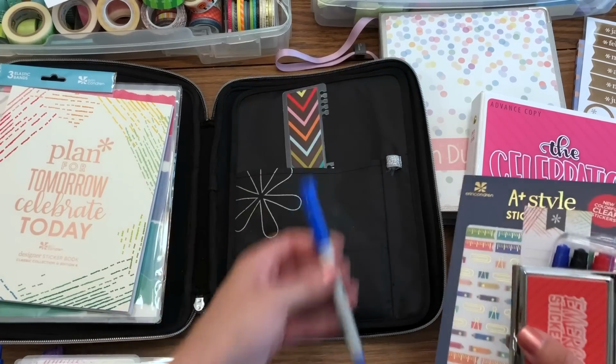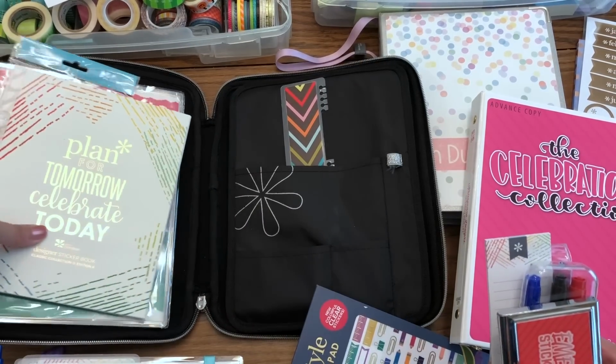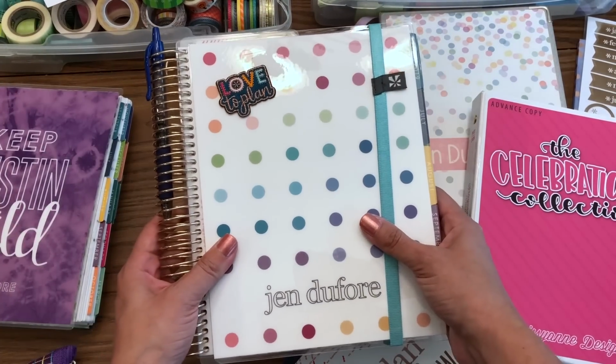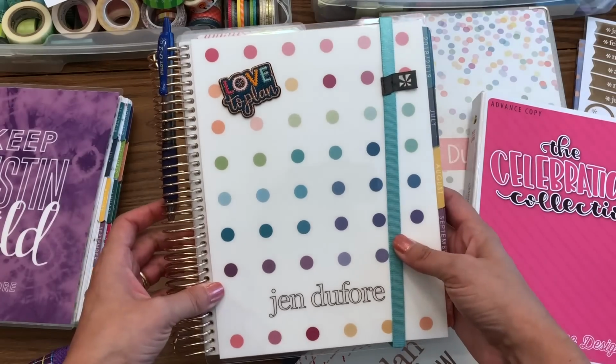Oh, I'm going to need this too. So I'll kind of show you the cast of characters for the move-in. This is where my planner has been living lately. And what we have left is the 2018-2019 hourly life planner from Erin Condren.